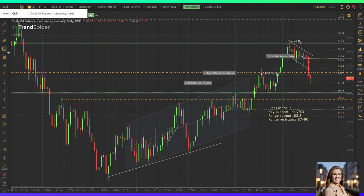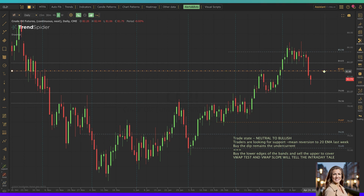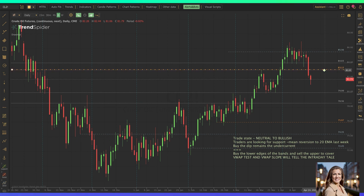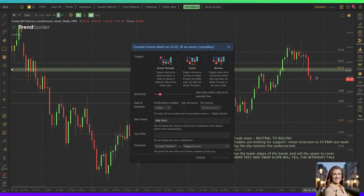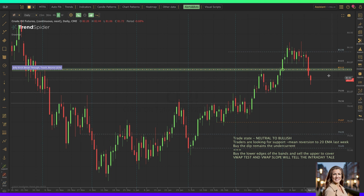For the CL2, after tomorrow, hopefully, or after Monday, we'll be able to just look at CL1. For CL2, we're looking at the same test here at this 83. You know, I like those 25 to 30s there. So let's give it about a 22-cent range, and then we'll create the alert on this formation. So far, we're in a bullish leg, but reversion to the mean is very likely into this area before it moves to the next base. Let's take a look at gold.